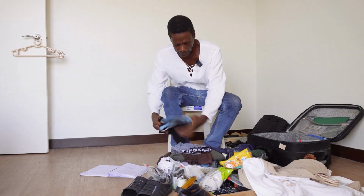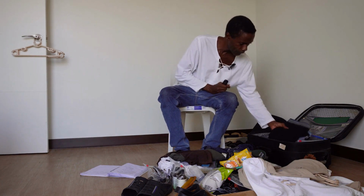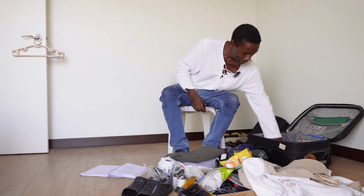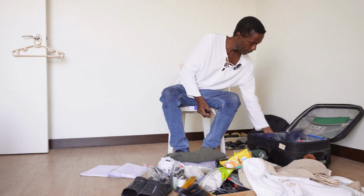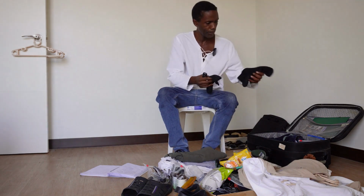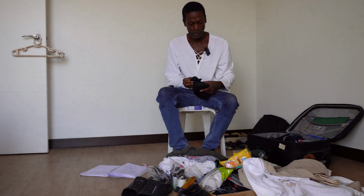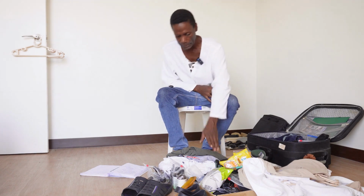Next up, clothing. I have 1, 2, 3, 4, so 5 total underwear. I have a pair of shorts that doubles as my pajamas. I have 2 pair of jeans plus the ones I'm wearing. I have 4 pairs of socks. Even though I do sandals on Saipan, a lot of times when I'm traveling in other countries, I find myself wearing shoes more often, at least until I get settled in.